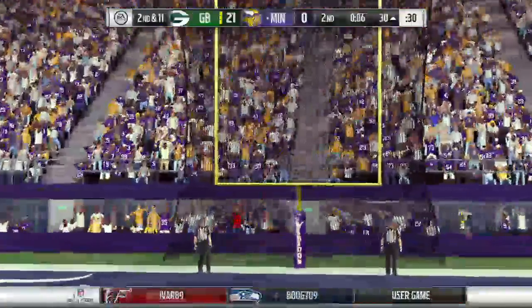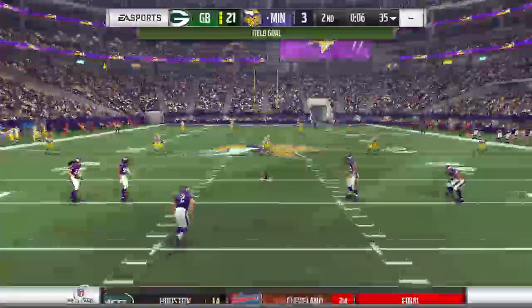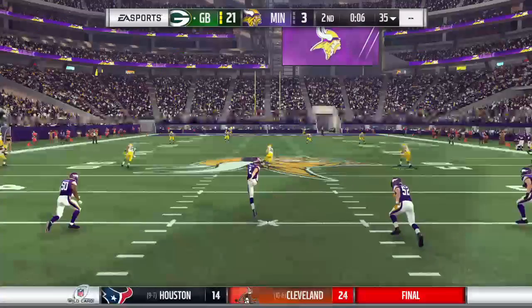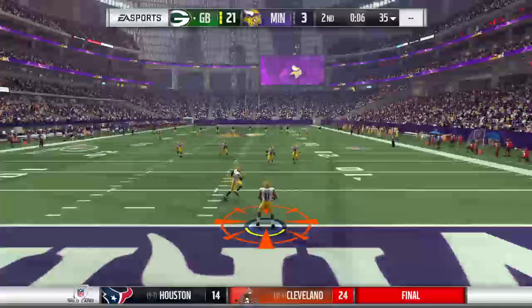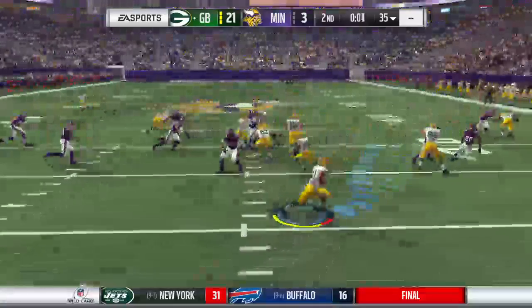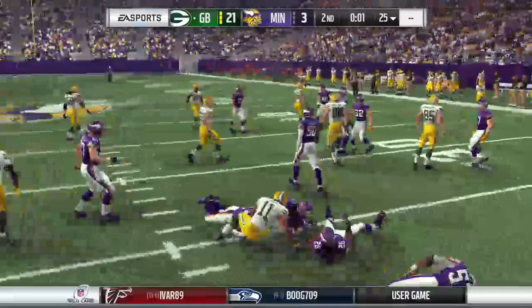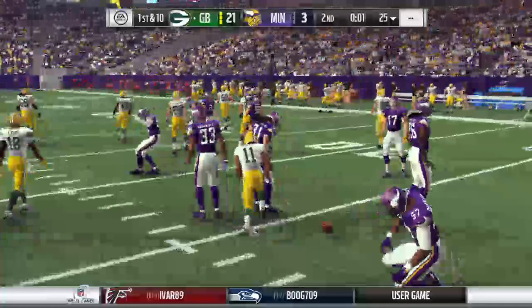And this will split the uprights. It's right down the middle. And the deficit drops now from 21 down to 18. So a field goal here. They're still down, but they put a dent into that lead before the break. And that's got to feel good because now they've seen that they can put some more points on the board, and that gives them a whole second half to get back to where they want to be, and that's in the lead.